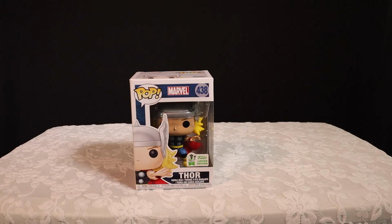Obviously it's a Thor and he's very cool. He's in his original little outfit, his arms outstretched, he's ready for Mjolnir to return to him. I think he looks great, he's super fun. It's sad that he has to sit on his own, but it is what it is.